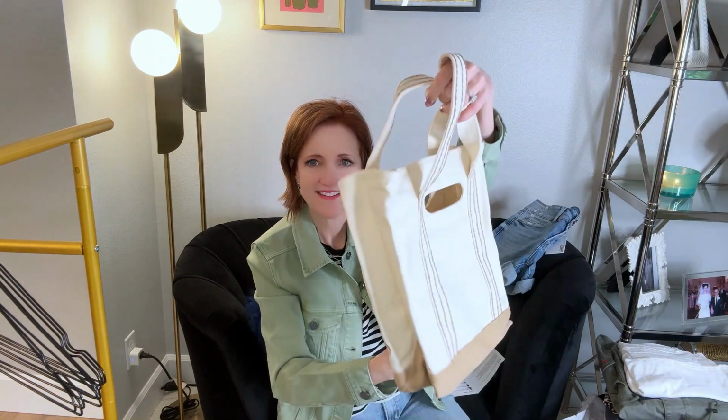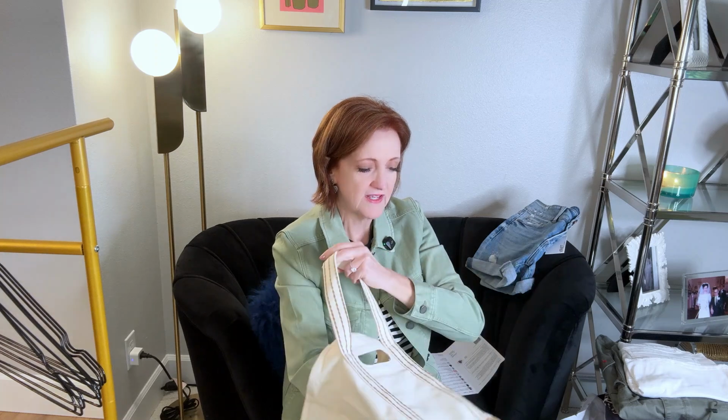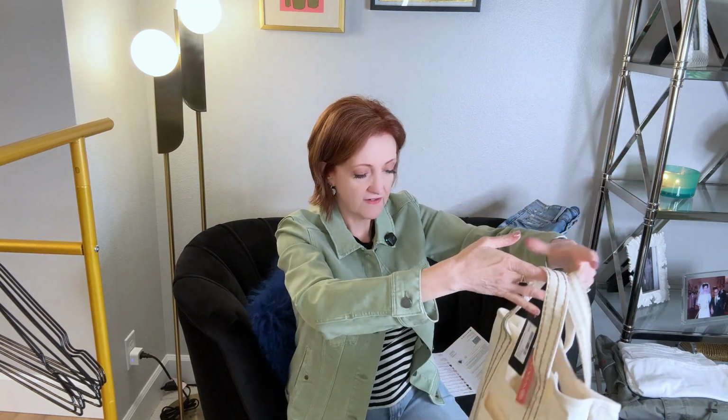So let's eyeball that while I have it here. A little smaller than I thought it looked like on the site, but just a practical little tote. Oh, and then it kind of opens up a little bit on the bottom, and it has an inside pocket. So yeah, a practical little tote. I can see using this actually going to a picnic, putting your non-refrigerated goods in there.